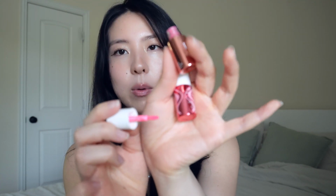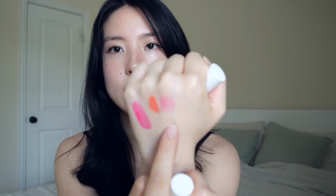The formula is amazing. Here is the poppy pink one. It's like a brighter Barbie pink kind of color. Right there. Just like the Dior lip tattoo, these last forever. So I used to use these for night shift too because they would last me the whole night. This one right here was a very bright berry kind of pink.